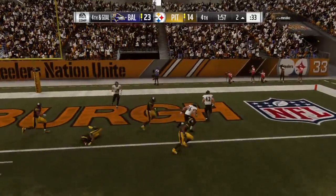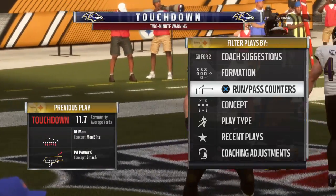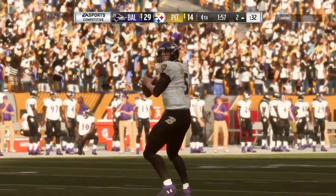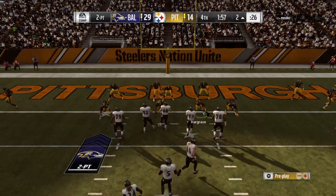Setting up to throw, Flacco. And he'll take it into the end zone for a Ravens touchdown. Nick Boyle, a 2-yard touchdown grab. And the Ravens will add on to their lead. And now Flacco will bring up the Ravens offense to try for 2.